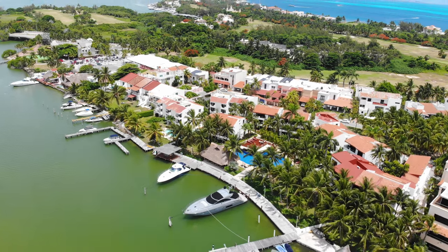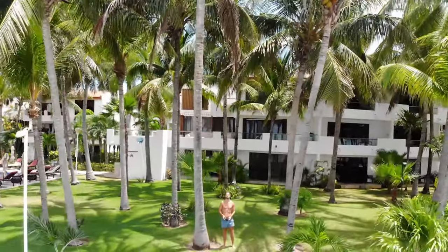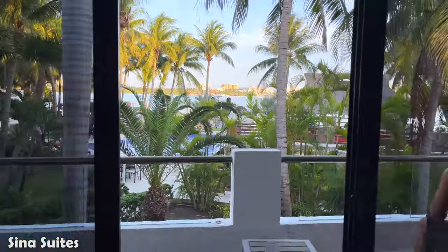There are a few budget options in the hotel zone as well. This is about as low as you can go if you still want a decent pool. $100 a night.